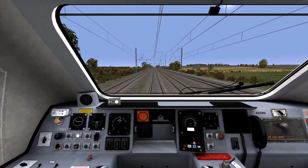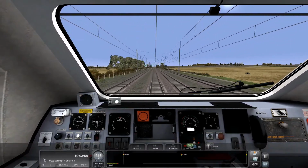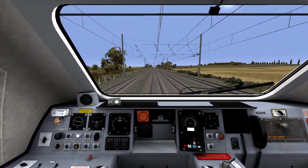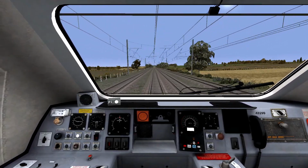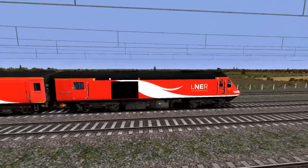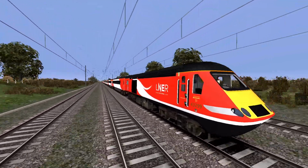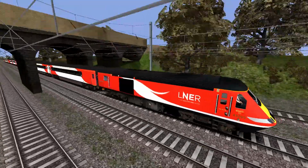Speed limit is 125, and we have about 20 miles to Peterborough, so we should be there in the next 10 minutes. So yeah, LNER is the last delivery for many HSTs. Yeah, most HSTs have now gone to HST heaven.